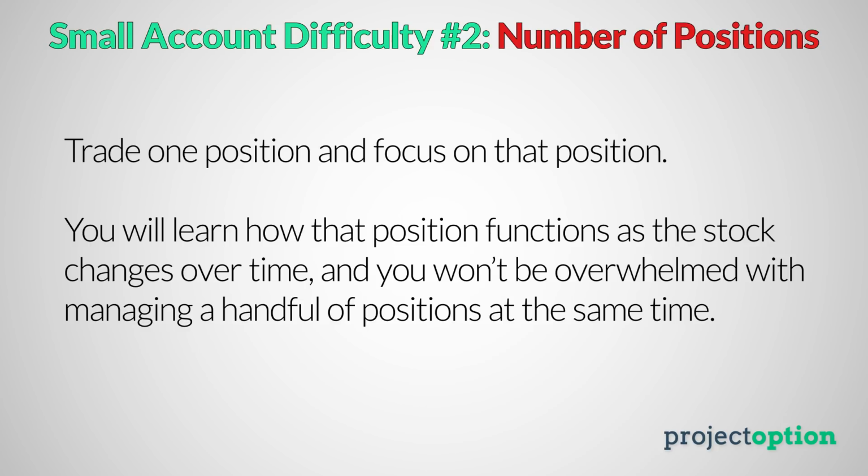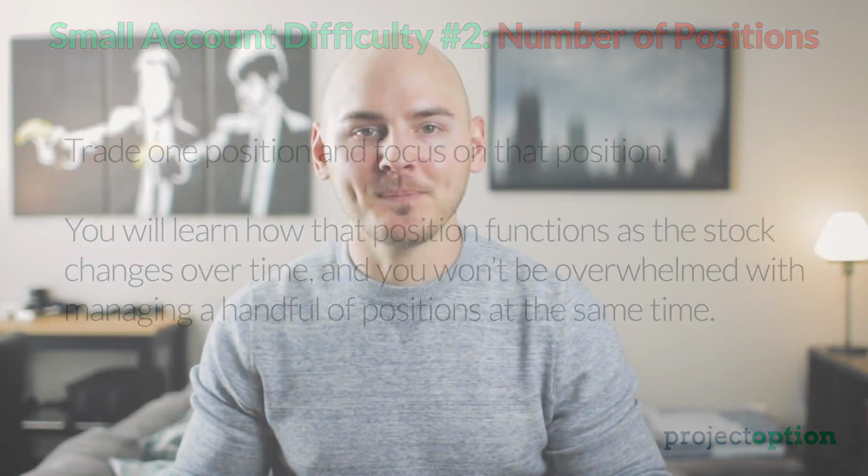And if you are adding more positions to your portfolio, more than likely they are going to be correlated, especially if you're putting on, say, 2 different iron condors in 2 different stocks. And if the market plummets, more than likely you're going to lose a lot of money on both of those trades. So trading 2 positions is not actually helping you in this case. It's just actually increasing your risk overall and in your portfolio.